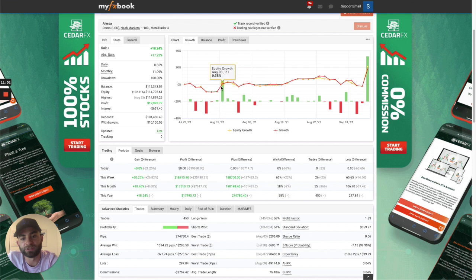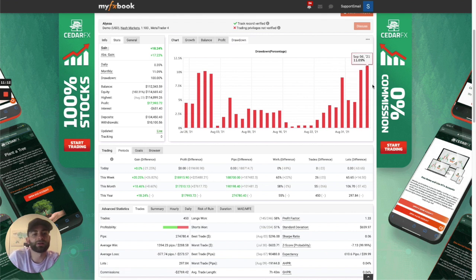As you can see here, she was struggling for a little while and then finally had a little bit of a breakthrough where she then went up about 18%. So definitely a crazy turnaround there. Coming over, she's got some drawdown, definitely over 3% drawdown on some days.